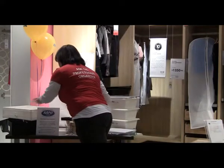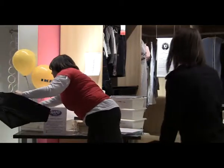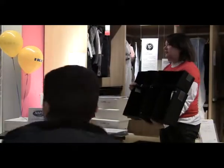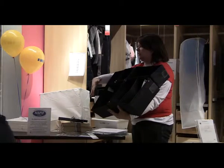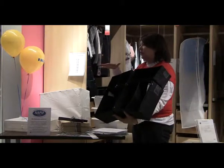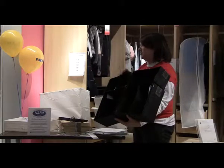Other things that I find very beneficial. This is great for when you're organizing clothes in drawers, especially if you have young children like I do. It's so easy for me to tell them, all your t-shirts go in here, all your socks go in here, and it makes it simple. Whatever you can make organizing simple for your children, they're going to be a little more likely to do it.